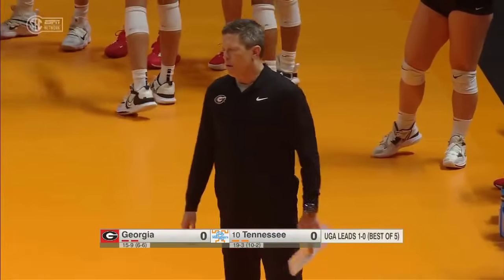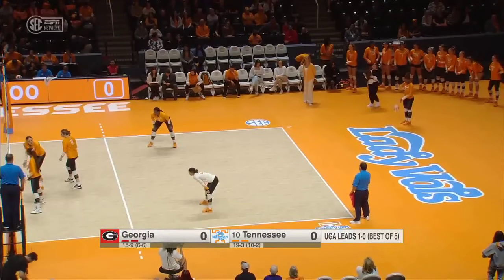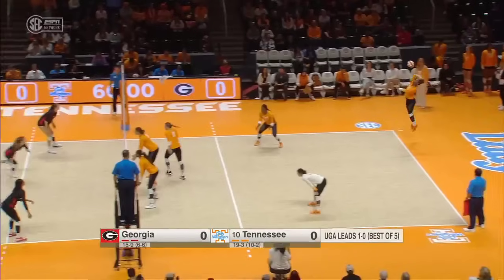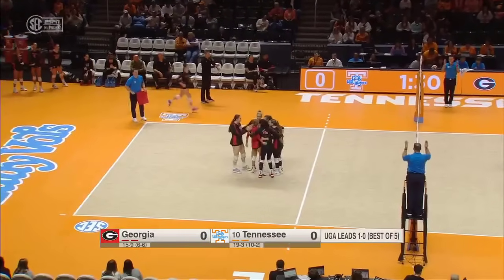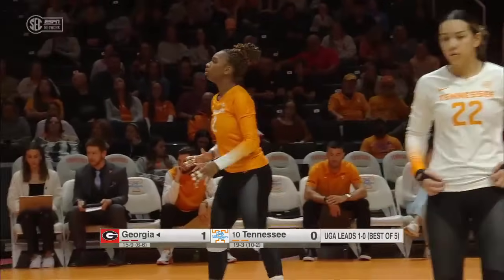Tom Black, though, very complimentary of his team for growing each week. Passing game's gotten better. Middles have stepped up. Service has been a little bit more fluid. A service error to start for the Lady Vols. Georgia out in front, point 1.